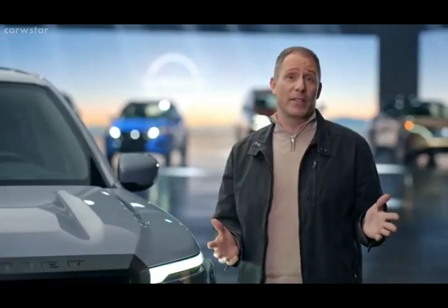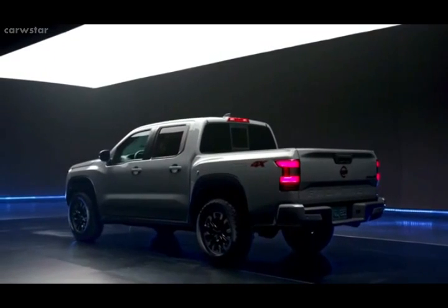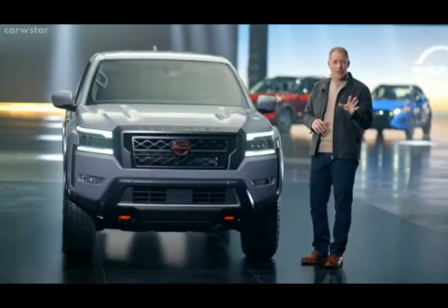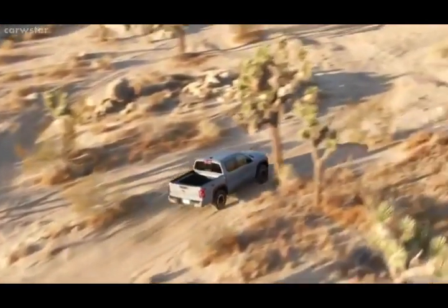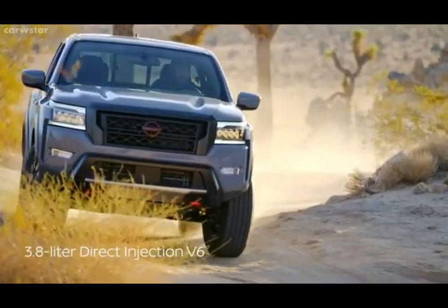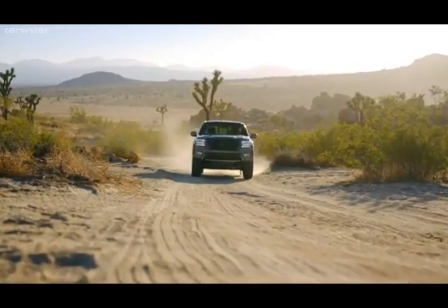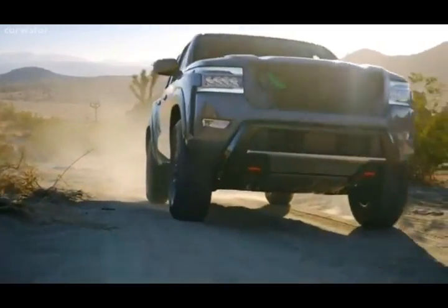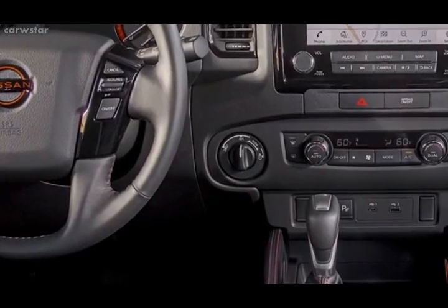We spent a lot of time with Frontier customers, and they told us they loved Frontier's size and nimbleness. Frontier remains a true, right-sized mid-size truck, about the same size as the previous model. Also, and this is no surprise, power is important to our customers. Featuring a standard 3.8-liter V6 engine, Frontier produces best-in-class 310 horsepower. Matched to the engine is a 9-speed automatic transmission, which is designed to maximize efficiency and provide strong acceleration. And of course, it's available in two-wheel drive or with a proven shift-on-the-fly four-wheel drive system.